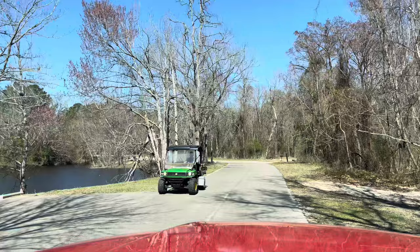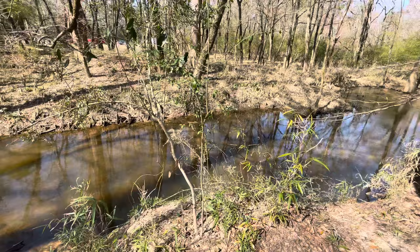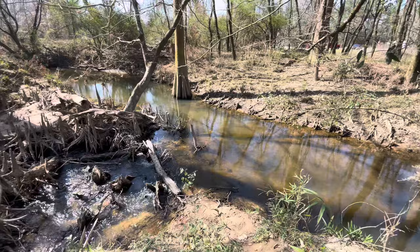We did a really nice hike along the Bogue Chitto River, didn't we, Barry? Yeah, it was real nice. Here's one of the little streams that drains out to Bogue Chitto River. You see this little cluster of cypress knees right here. Look at that.